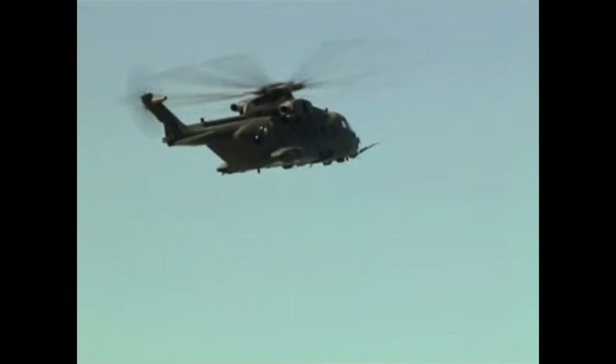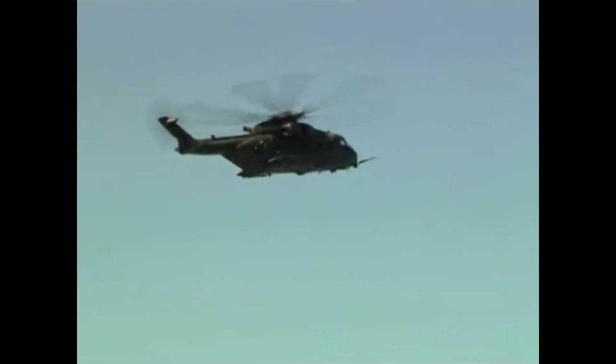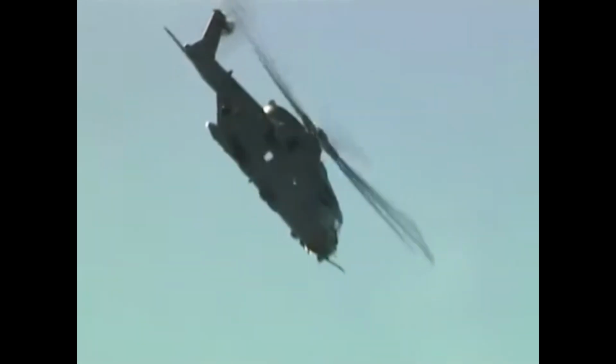The Royal Navy Merlins are used for anti-surface ship and submarine warfare, tracking and surveillance, amphibious operations and search and rescue missions. The RAF ordered 22 transport helicopters designated Merlin HC3, the first of which entered service with No. 28 Squadron in January 2001.